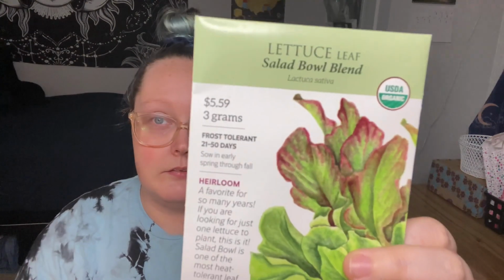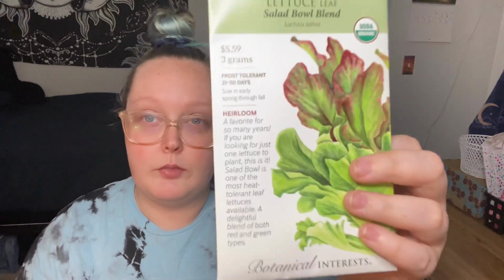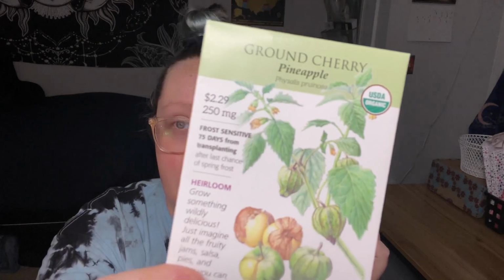This other big one is salad bowl blend lettuce. This one was the 3-gram packet, and I'm really excited to do this. Being able to grow it ourselves will be great. Okay, and then up here we got a thank you pack of lettuce blend. Exciting. Okay, and then we got ground cherry pineapple. So we got spaghetti squash, and I've heard that it's very good for storing because it cures really well, so I'm excited to try this. I love eating it, making it into pasta, so it's going to be a good one.